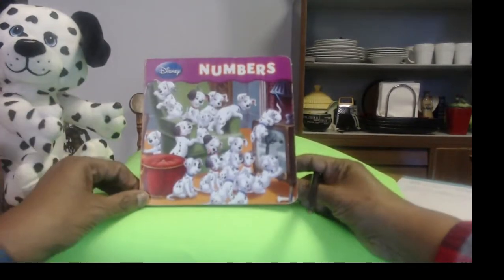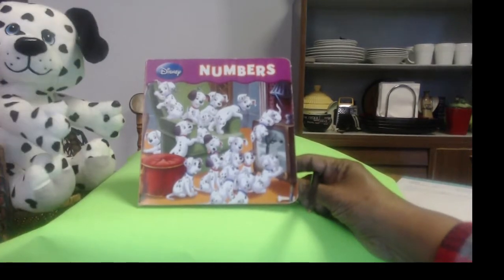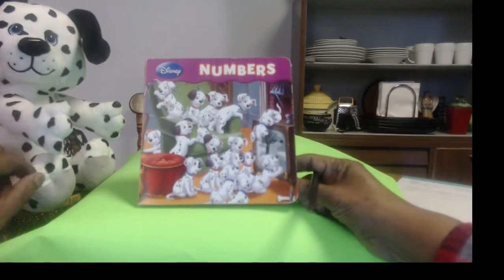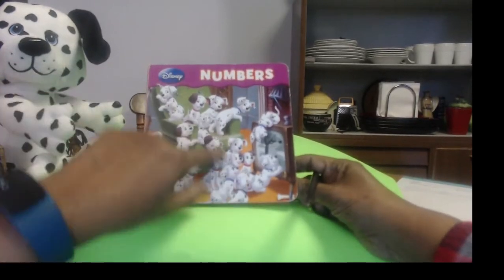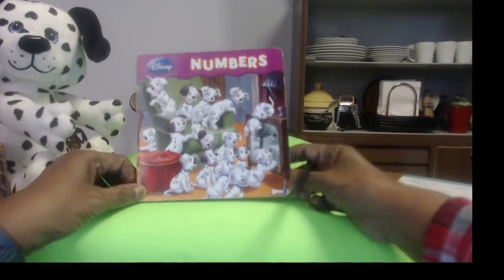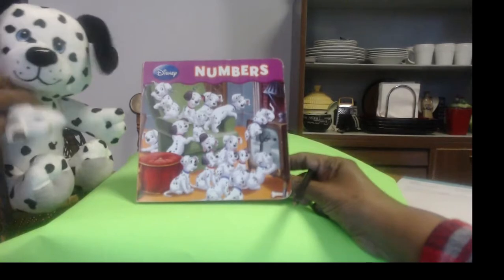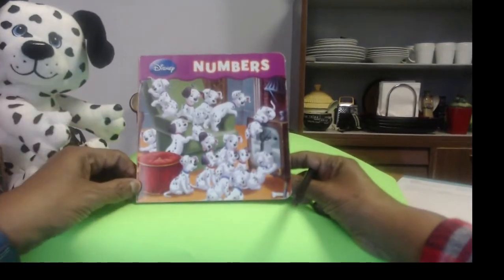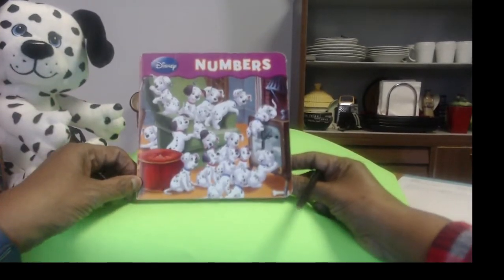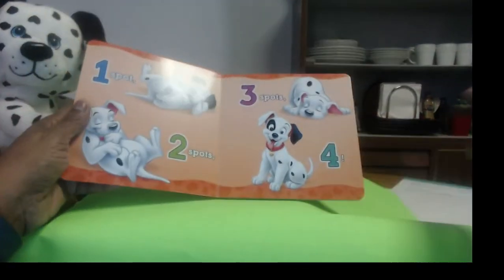But before we go, I want to introduce you to my friend, Spotty. Did you see Spotty sitting over here? He kind of looks like all these other puppies, but he's got a lot more spots, don't you think? Say hi, Spotty. Hi, boys and girls. I'm glad you're here learning your numbers. All right, let's start with the book. Whoa, here we go.